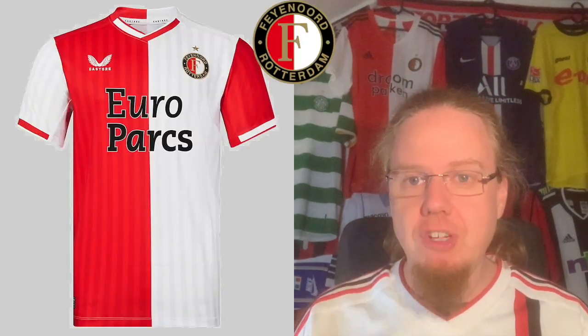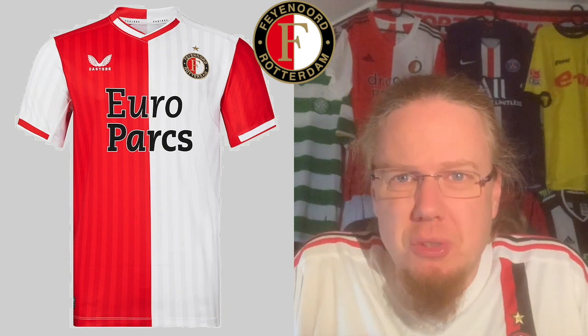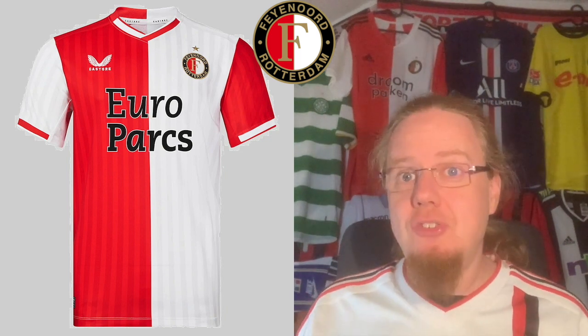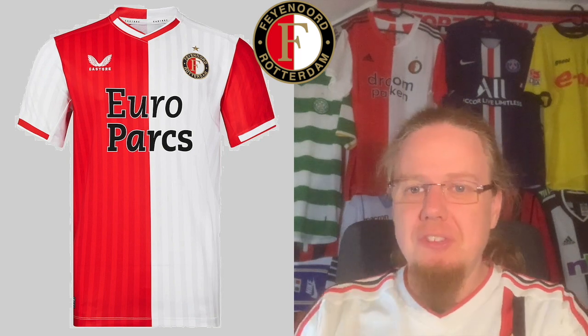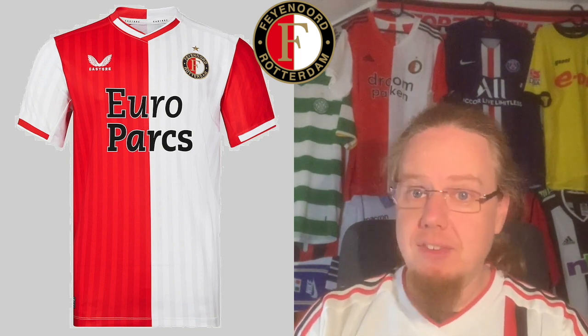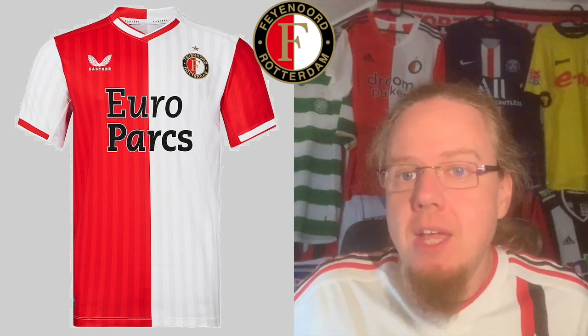Let's go to the Dutch champions Feyenoord, who have now switched over to Castore. And I have to say, they had some really great Adidas shirts for the last 2 seasons. And I'm not so sold on what Castore is doing here. I mean, they're not messing up the Feyenoord look per se. It's so classic. You have the red, you have the white, and then you have the contrasting sleeves. This is how it's done, Atleti.